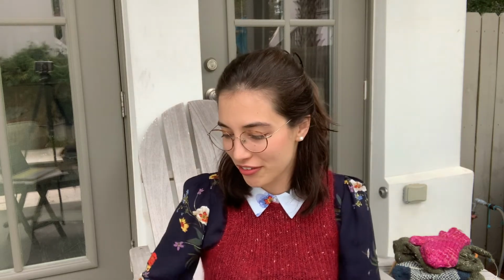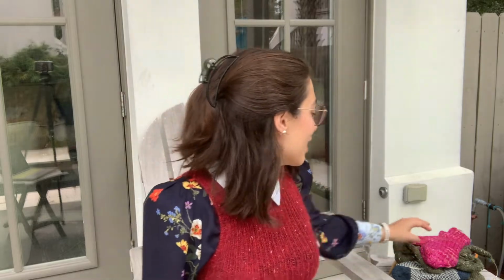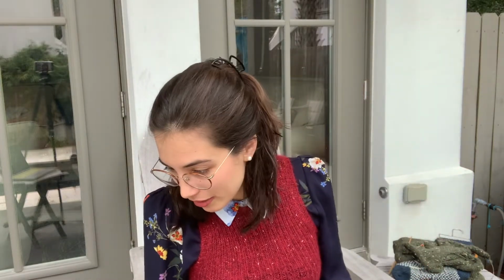Now I have lots of things to talk to you about. I have, let's see, 1, 2, 3, 4 finished objects, although 2 of them you've already heard about, so this is just a quick show and tell. And then I have 2 WIPs. I actually wanted to have 2 more WIPs, but I just haven't had time to get to them. I'll show you the yarn for those though. Okay, so let's see, what do we have first?